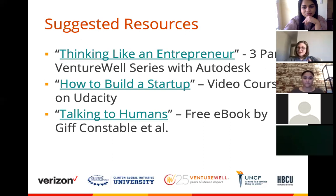So hopefully all of that gave you a bit of understanding of what your potential pathways to scale look like. And you can start thinking through and incorporating that into your application for the Forward for Good challenge.